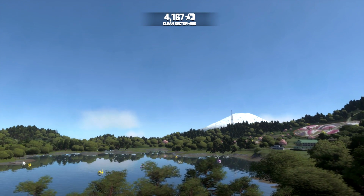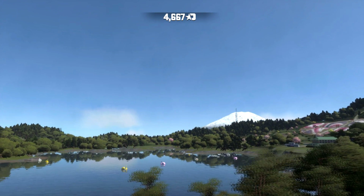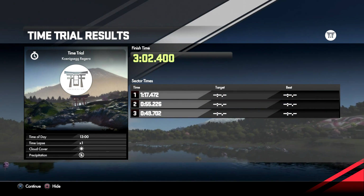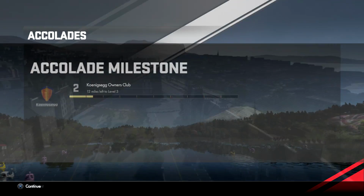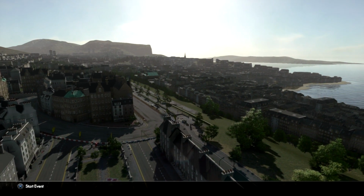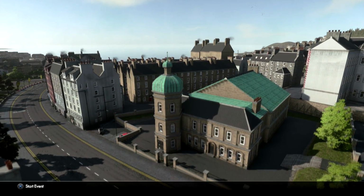Oh, wait. I need to take this thing onto a circuit right now, man. That looks absolutely mental. I love the noise. That is probably my favourite thing so far, the noise of that car. So if this doesn't set up a recipe for disaster, I don't know what will. A Koenigsegg Regera, a 1500 horsepower hypercar on narrow Scottish streets.